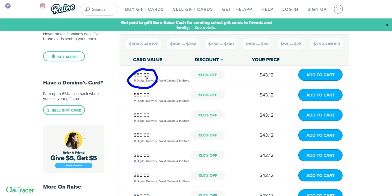So again, that's how much pizza you could buy. You could buy $50 worth of pizza, but you only would pay $43.12, which again equates to 13.8%. A penny saved is a penny earned. That's essentially like the interest rate that you're paying yourself. A lot of times, you hear interest rate and people think, oh, like a mortgage or a car payment where you're paying someone else. No, in this situation, you are getting paid that via savings. And a penny saved is a penny earned.